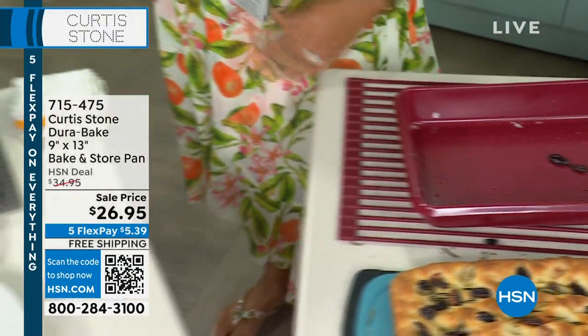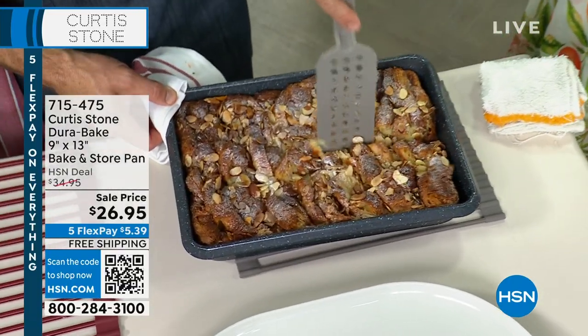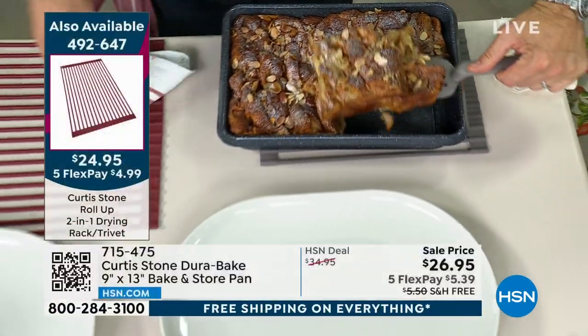But have a look at this bread pudding. This is a bread and butter pudding. Same sort of deal. I can just go ahead and cut straight on in. Now have a look for these sort of fine desserts. Deep the bake pan is. Oh, yeah. That's what's so special about it. It's so deep. You're so versatile.